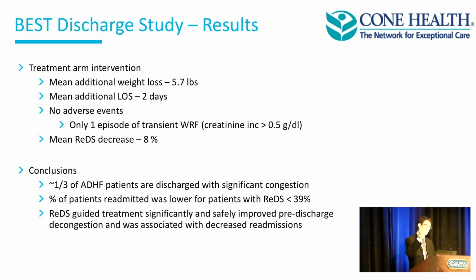Unlike BNP or other things where you can't really track what you're doing, you can't tell with weight, you can't tell with other things, we were actually able to track whether we were having an effect on this patient or not. It is very responsive to therapy, and that's one of the things we like best about it. The responsiveness to therapy is immediately measurable within 24 hours. We had one episode of worsening renal function, creatinine bumped by 0.5 milligrams per deciliter. We held the diuretics, we didn't call nephrology, and they got better the next day.